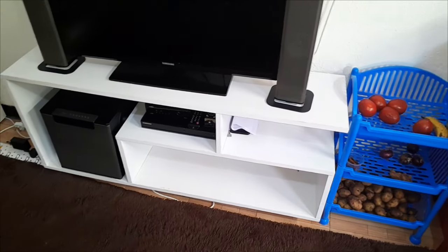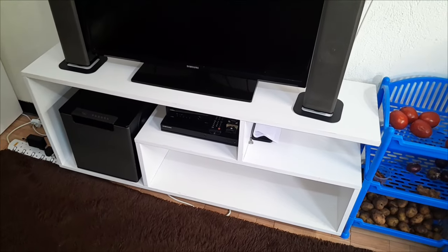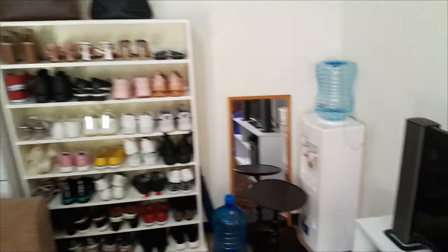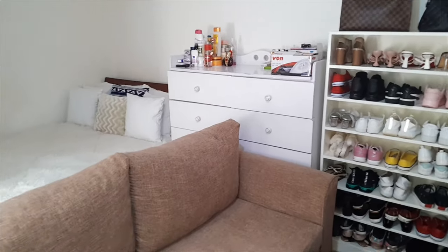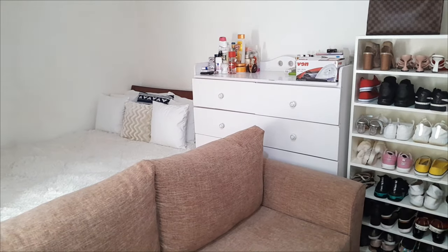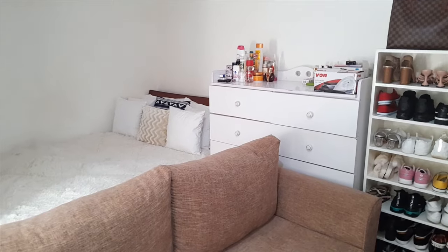And then on this other side, there's a TV stand. And then that's the TV and the woofer and everything. And yeah, so guys, oh my god, I'm so obsessed. This is also so nice. Nice spaces just make me so happy. I wish you could see me right now. I'm smiling. I'm like, oh, this is so nice. It just elevates your mood instantly.